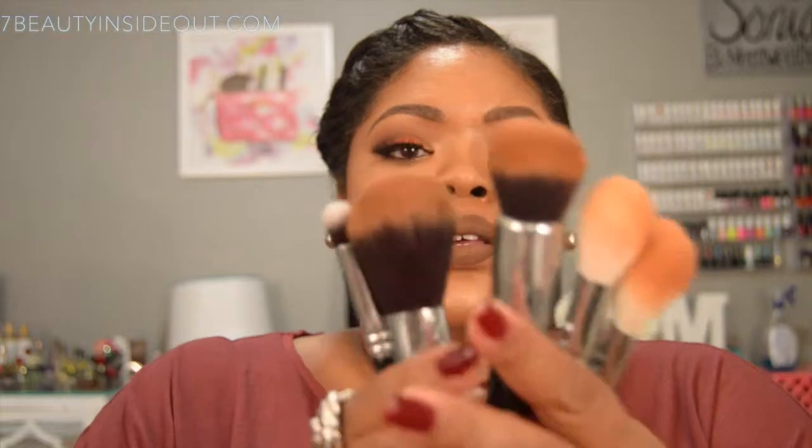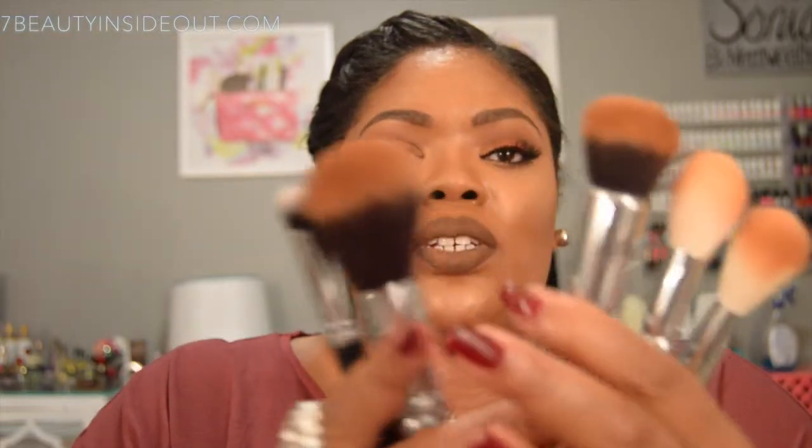I really love Zoeva brushes. I don't see a lot of people using them because it is a German company, but I just love them. I actually ordered another shipment of the Zoeva, and it came with, I forgot what, I think it was just these, and a concealer buffer brush. So it was like 5 brushes.